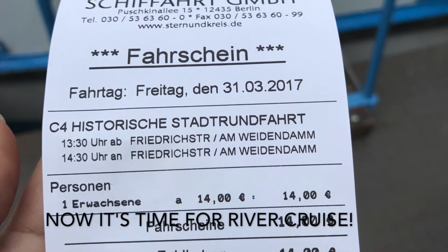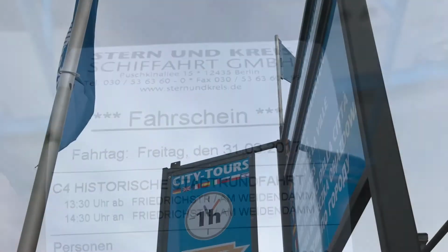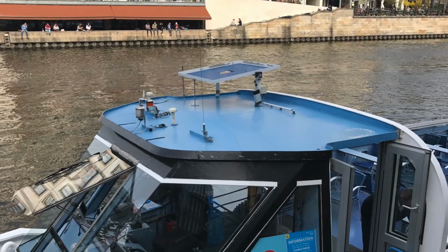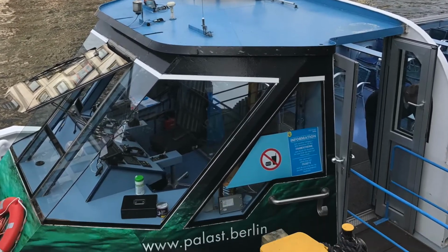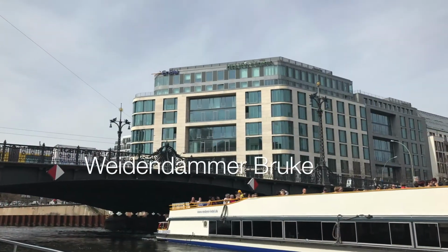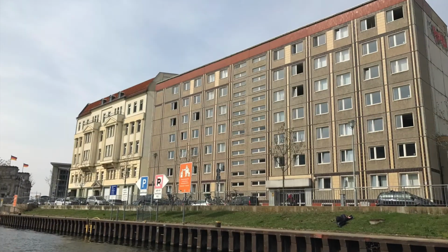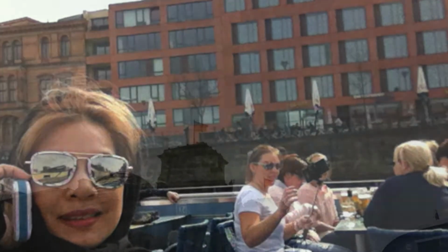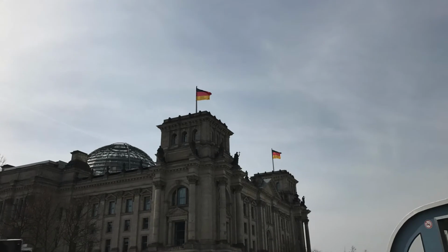I took a 1-hour cruise on the Spree River. It took me to the highlights in Berlin, and it cost 14 euros. It included a GPS guided tour in the language of your choice.